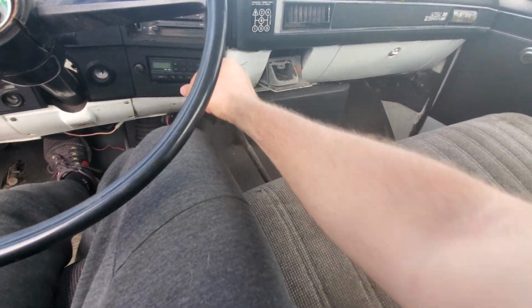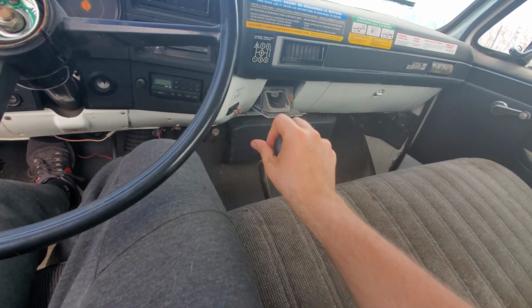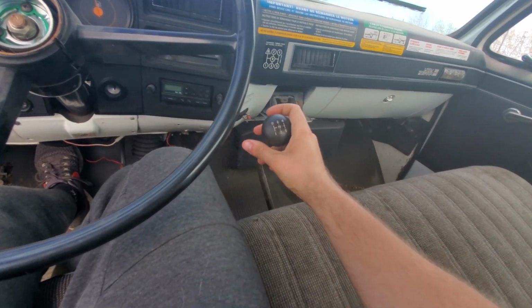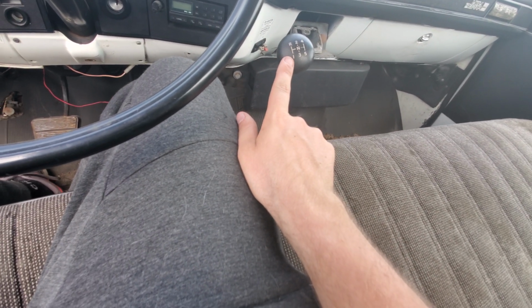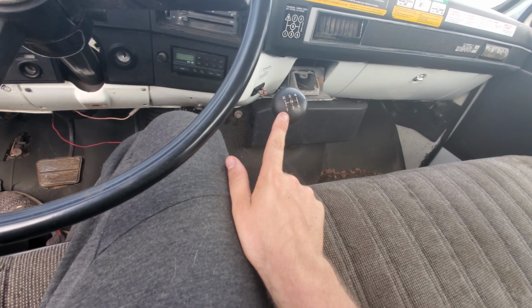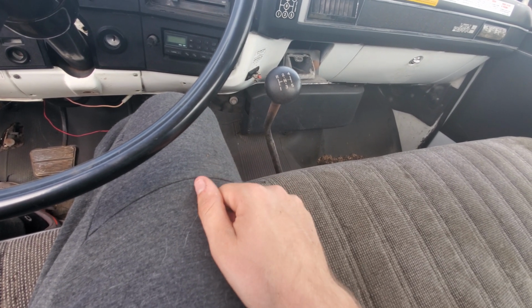Neutral. Holy long throws. And if you notice, your reverse is up here and your one is down here. I wonder why. Why is one here and go up to 2, 3, 4, 5? Strange.